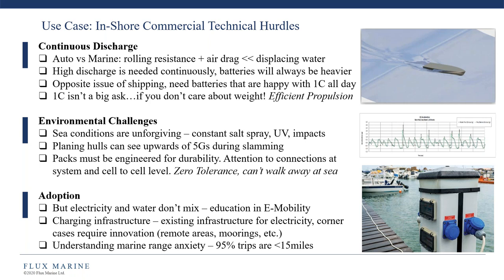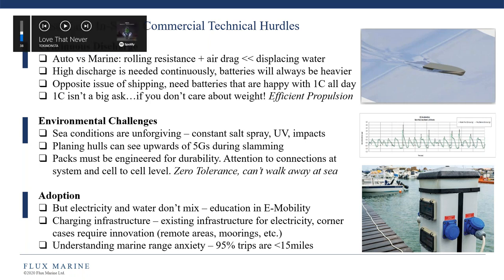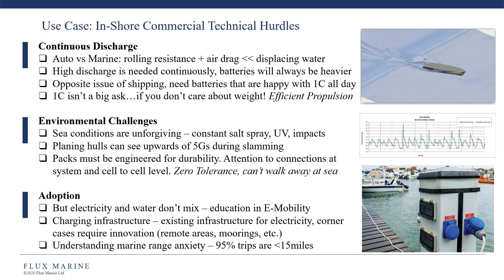So when we look at batteries that need to be discharged at 1C, which means at full power for 1 hour, it's not terribly difficult to find batteries like that if you don't care about weight. Essentially, if you have higher power density, you need to sacrifice energy density and the batteries get heavier. So what this leads us to is we need to really, really focus on efficient propulsion. No matter how you spin it, batteries are at least 50 times heavier on an energy basis than gasoline. So we need to get as much of that energy into forward momentum as possible through a very efficient system and driveline design.